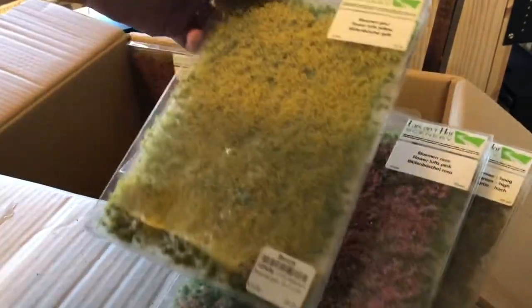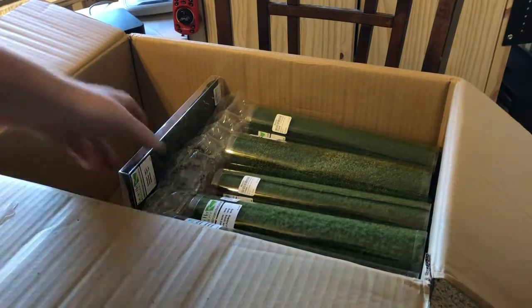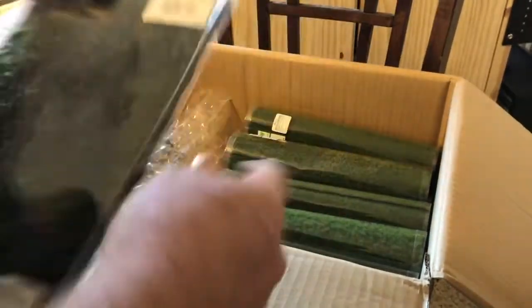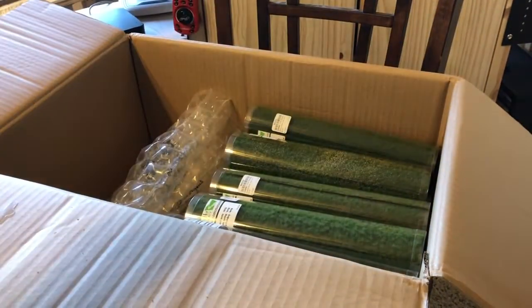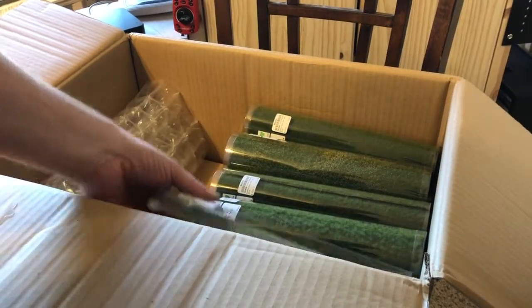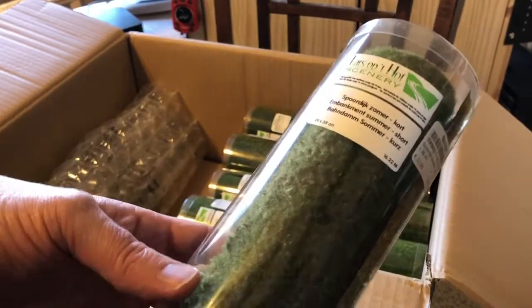We have red flowers and yellow flowers and orange flowers. This is a forest base, like what you would find on the ground between the trees with not much light reaching it. And then the rest of these are grass mats.